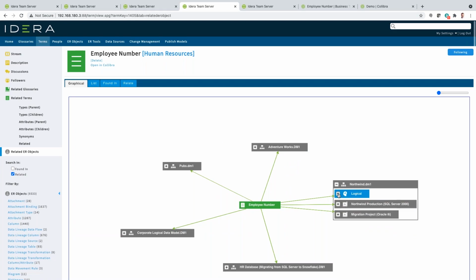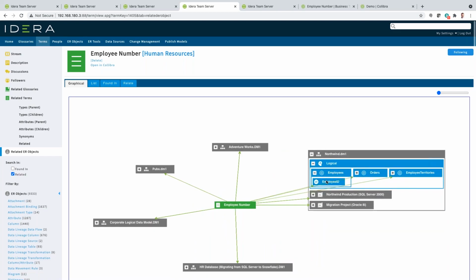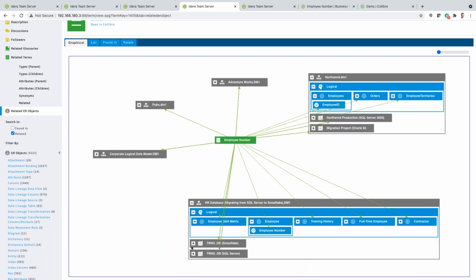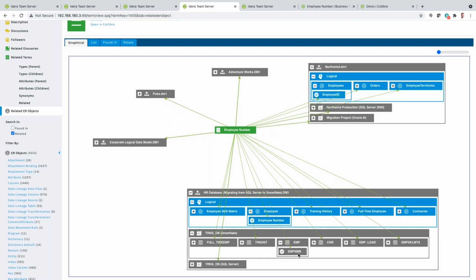So in my Northwind model here, I've got a logical model with an entity called employees and an attribute called employee ID. Okay, so that's slightly different language in this project to our central business glossary, but somebody has mapped that, so it tells us exactly what it is. If I open up this fella down the bottom, HR database, again, I've got a logical model, employee entity, employee number. I've then got a bunch of two physical models here. So I've got a Snowflake database with a table called EMP and a column called EMP NMB. It's been mapped back to employee number.